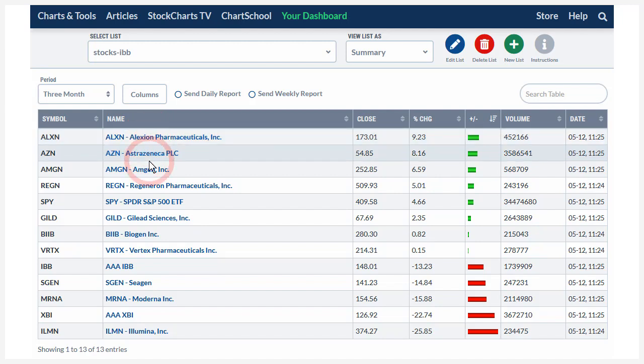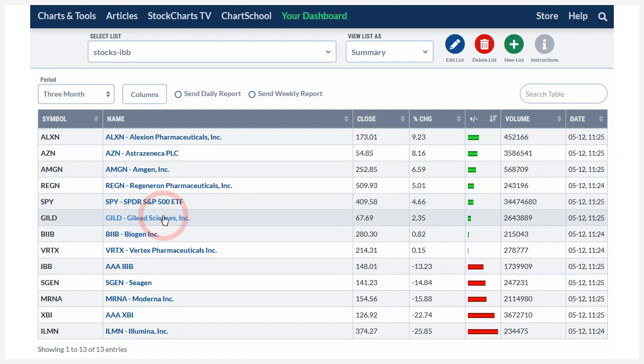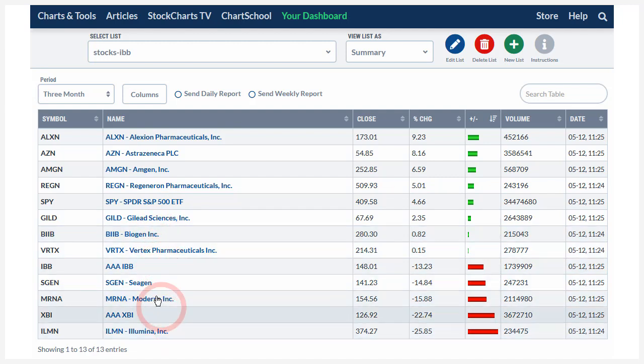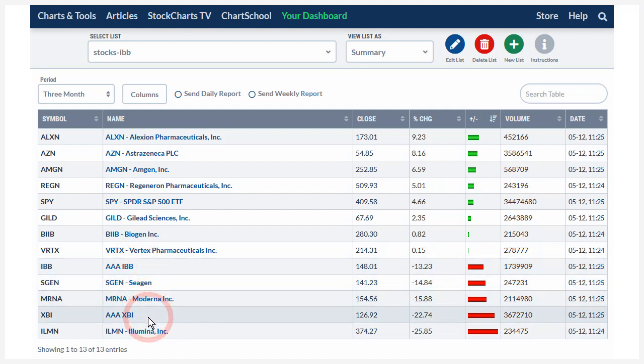Alexion, AstraZeneca, Amgen, which is forming a big base, as we'll see, Regeneron, they're all up more than the S&P 500 SPDR, SPY. But then we have Gilead, which is keeping pace. It's slightly positive. Biogen is also slightly positive. And then these other ones are down. Actually, IBB is down. And then XBI is down a little bit more than IBB over this 3-month period. And Illumina is the worst performing.